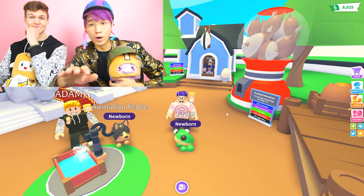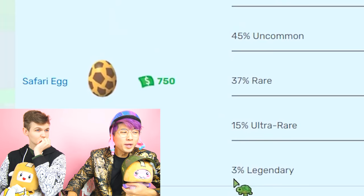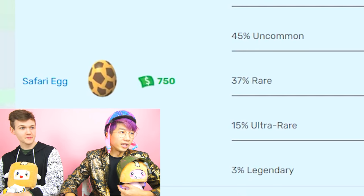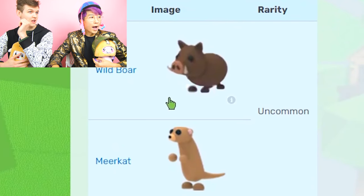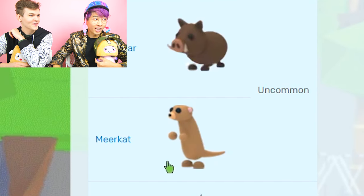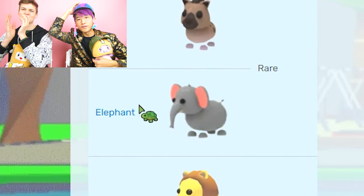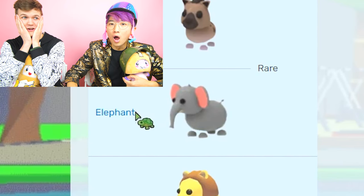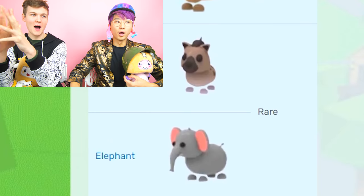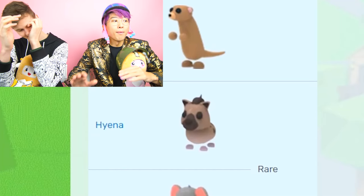Now we're going to get into the crazy eggs. What should we start with, Adam? I'm thinking we start with these safari eggs. 3% legendary, bro. What are our chances of what we can get in this egg? Let's see. Okay, I'm opening up. Okay, we can get a wild boar. Yo, any of these would be sick. It's Pumbaa. Meerkat. Yo, it's kind of sick. Ooh. A hyena. Wait, that's sick. An elephant. Wait, we've said before we want elephants to be pets. That's sick. That's only a rare. I really want the elephant. A lion. Wait, this is ultra rare flamingo, and the legendary is the giraffe. I'm hoping for the elephant or the lion, but I'll be happy with anything. I'll be happy with anything, but I'm hoping for the lion.